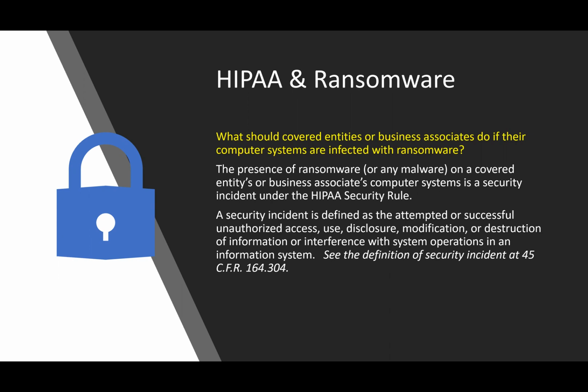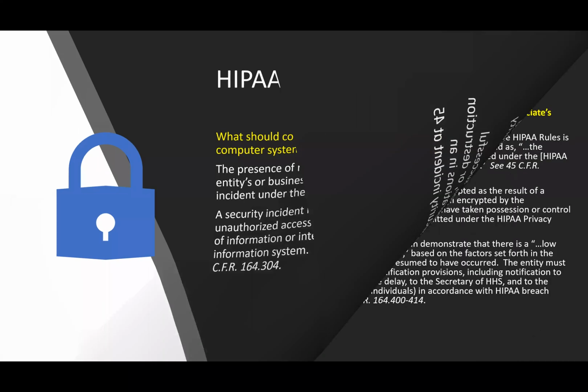The way they look at it is if you've lost access to the patient data, even though it's still on your systems, you no longer have the ability to access it. That is considered a security incident. Obviously, this is a debate and a conversation for the legal folks in your organization. I am not a lawyer. I'm not trying to give you legal advice. I'm just trying to point you in the right direction. You need to look at the security incident definition at 45 CFR 164.304. And you can read what we've put in the slides when you get them, if you like.